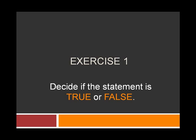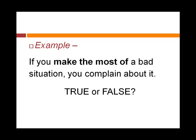Exercise 1. Decide if the statement is true or false. Example: if you make the most of a bad situation, you complain about it. Is this statement true or false? It's false. If you make the most of a bad situation, you don't complain about it. You're positive and you try to find something good. You try to get all that you can out of this situation.